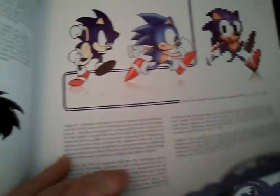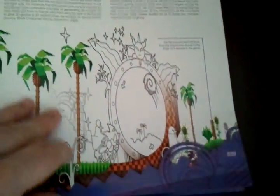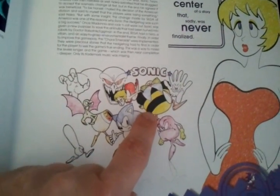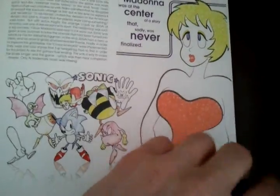Then we have a few more sketches and evolution. Think fast, it's Sonic the Hedgehog, some early promo material. And then again a lovely transition from the pixel, fading into the design artwork, the original concept stuff, where Sonic had his own band. This was the original Dr. Robotnik, where he looked like a bee, and Sonic's girlfriend, Madonna. Of course, they would eventually give him a human girlfriend, which didn't work out so well.